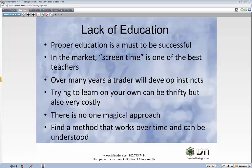I would say finally, a lack of education. Of course, I teach people how to trade. Fausto teaches people how to trade. But I'll be the first one, and I'll bet you he will be too. You have got to learn about the market you're trading. And you've got to learn it from somebody who's been there, looked at it, traded it, and gone from there.